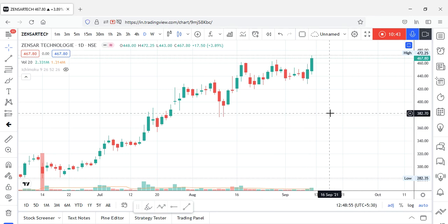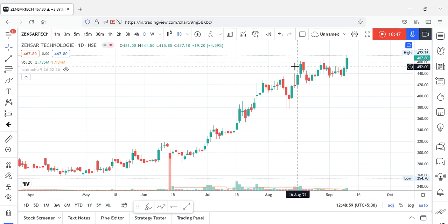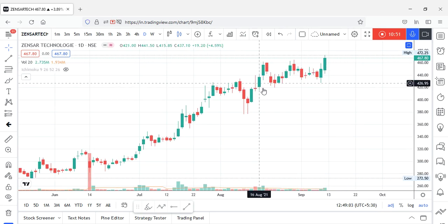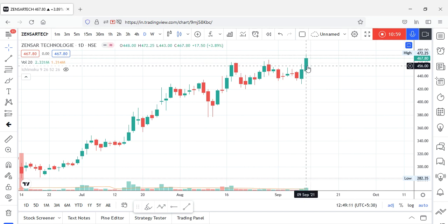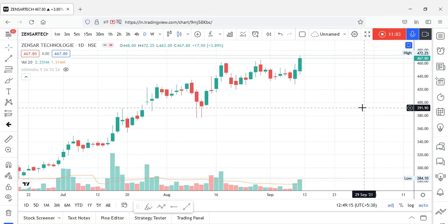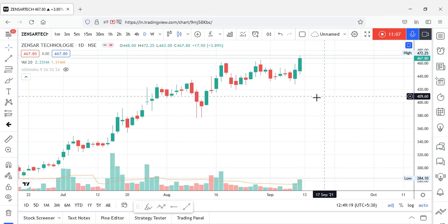A fantastic breakout has been seen on the daily chart. Look at the move. The move was very neat and clean, a northward move one can say. And after that, there is a strong consolidation, and we have witnessed that prices have moved out of the consolidation. So I think, look at the volume activity, strong volume activity has been seen. So I think Zensar Tech would be the first pick that I would keep on my radar.